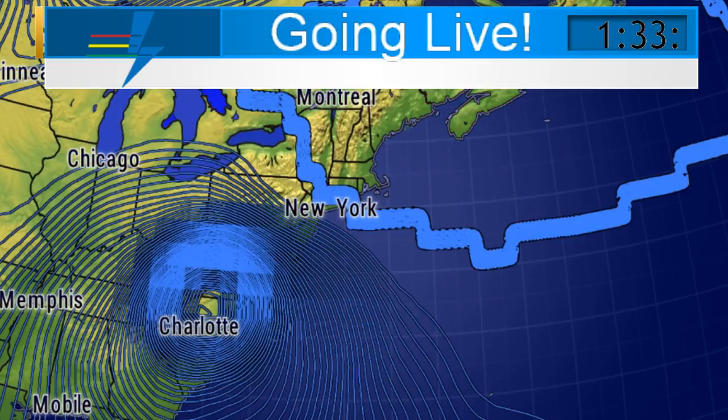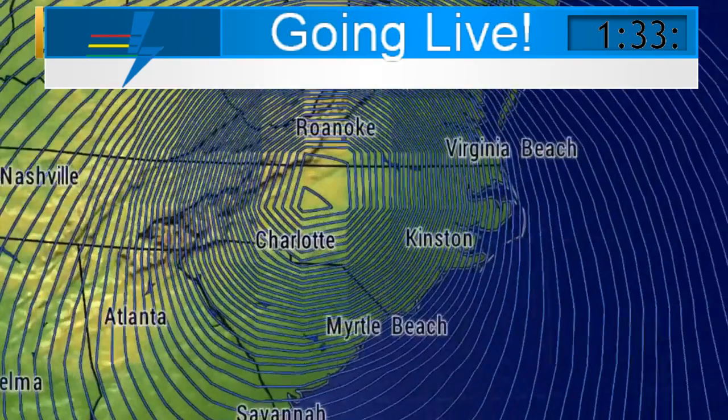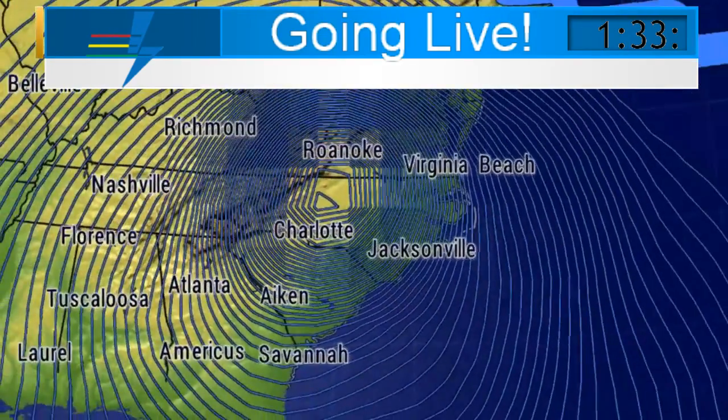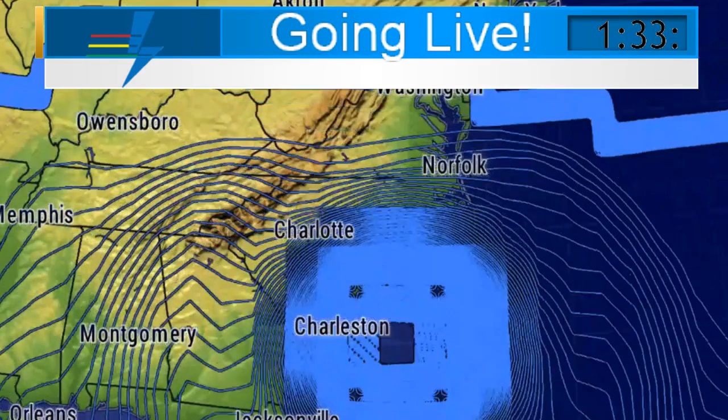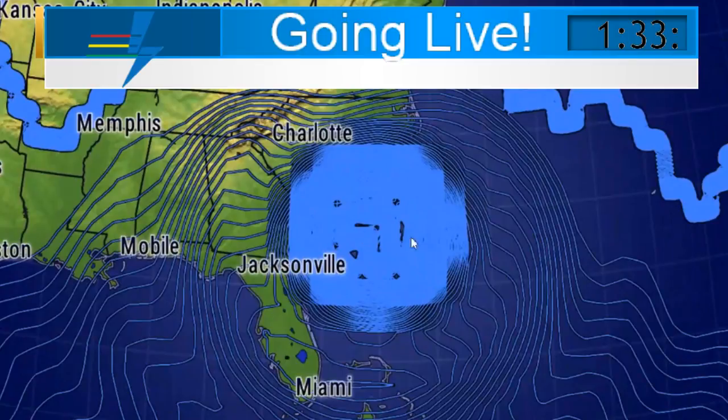But here we are. Let's actually get the mean sea level pressure there as well. You can see very low pressure. Very low pressure. This is actually looking pretty nuts. I mean, you can see the isobars going just crazy. That's exactly what is going on there.